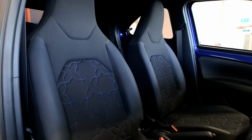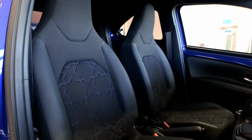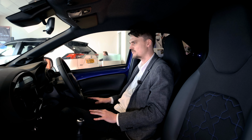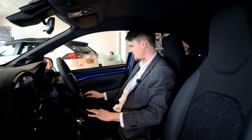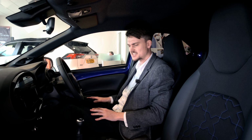We've got these lovely seats as well, this half leather, half cloth seats. They're really supportive and they've got lots of adjustability on them. You can raise the height, push them further back, pull them forward, all the adjustability you need basically to get comfortable. The doors and all the dashboard, they're hard plastics, but they don't feel cheap and nasty. They feel really well put together. The car doesn't have any notable rattles or build quality issues that I can see. Everything feels well screwed together and very well built.